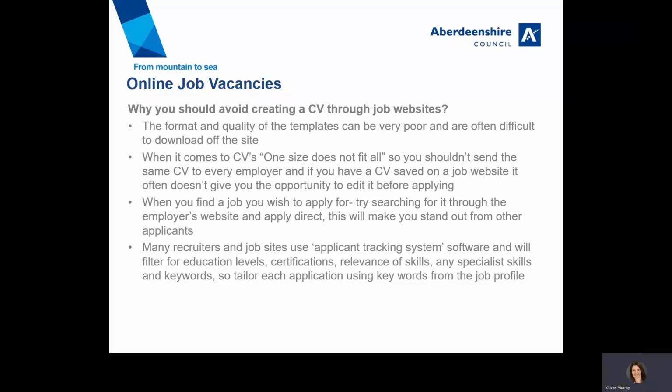There's also the issue that when it comes to CVs, one size does not fit all. So you won't want to send the same CV to every single employer. And if you've saved a CV onto these job websites, it's really difficult to edit it before you actually apply for it. So it's sometimes much easier just to get a CV made up, saved on Word, that you can edit for each application that you're making.